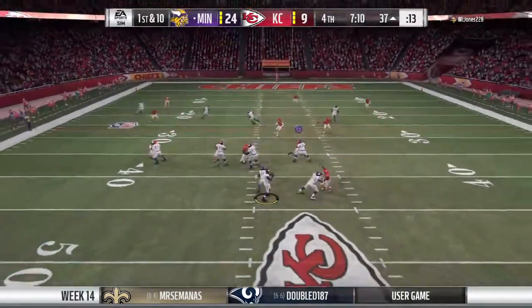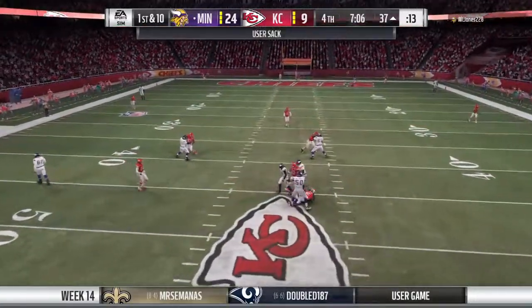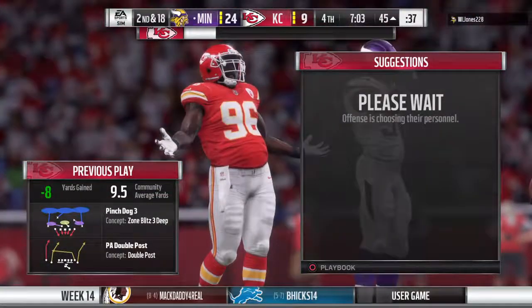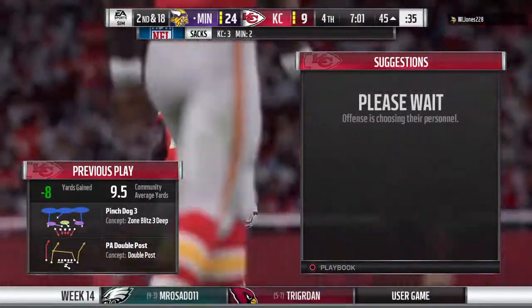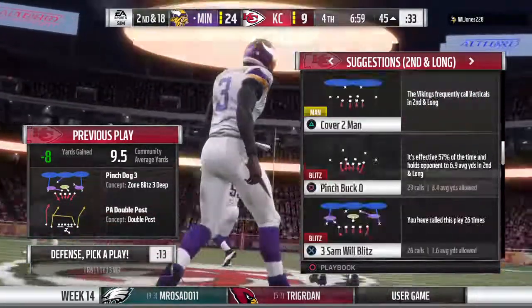Play action now, Bridgewater. And no escaping this time as he'll go down. They got him for a sack. Benny Logan in there to get him, and that's sack number 6 for him on the year.